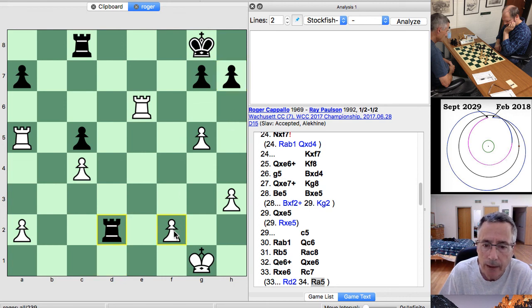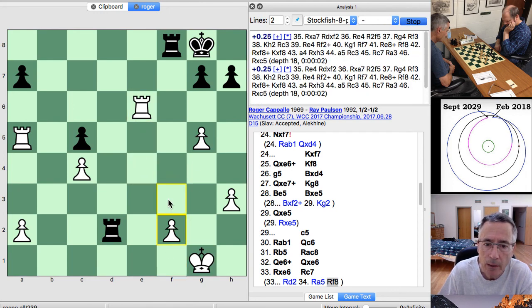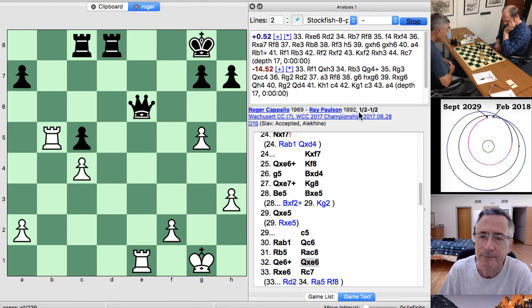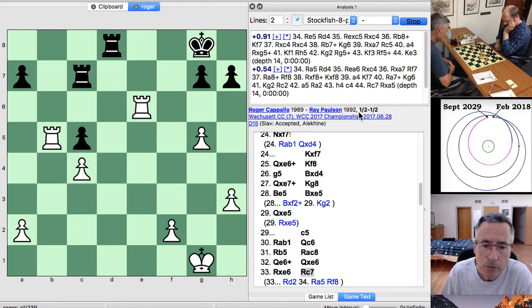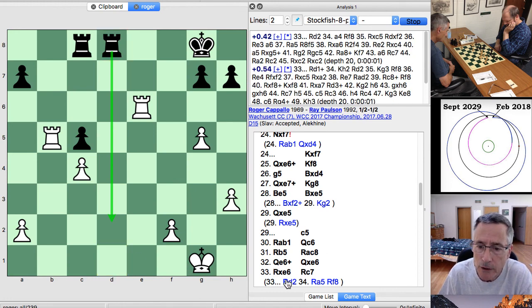But he could attack the f pawn twice now. Okay, and there's no way for white to defend that. So it's going to drop. You could play f4. So let me just check to make sure I'm not blowing smoke here. Okay, so best move is rook to d2, which is what I was suggesting.